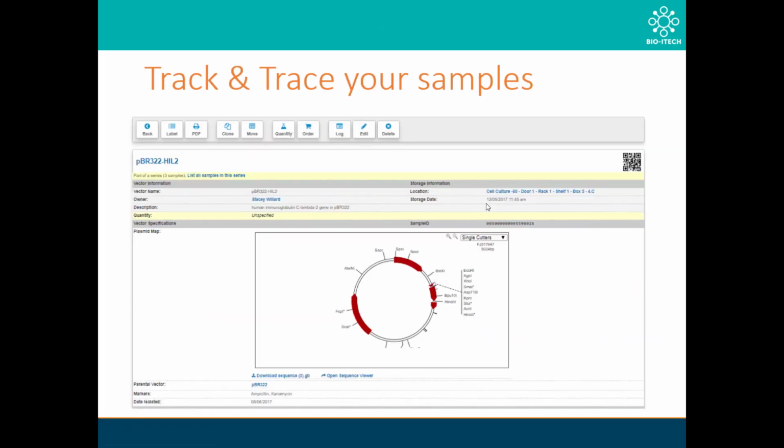You can get pretty clever in terms of what type of information you want to store with each one of your samples as well. So not only can you track and trace them, so if you look at the sample page here, you can know exactly where that sample is. This one in particular is in the cell culture -80 behind door number 1 and the first rack on that shelf in box number 3, and it's in position 4C. So we can really track and trace exactly where that sample is. We can even get a unique QR code that's associated with each and every sample.